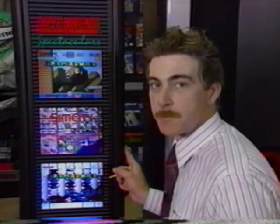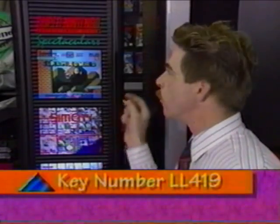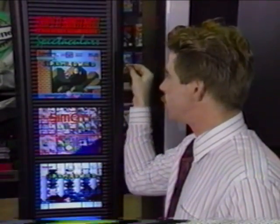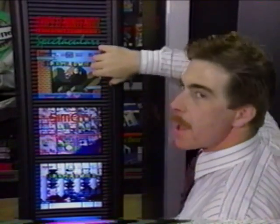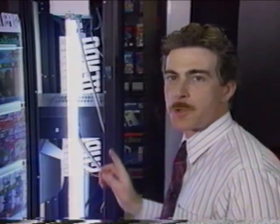To gain access inside the Super Nintendo Entertainment System floor display, take your LL419 key, locate the lock on the back of the display near the right-hand panel, place your key in that, and unlock the lock. Grasp the panel with your fingernails or a small screwdriver. Open the side of the display. Next, we're going to adjust the volume.